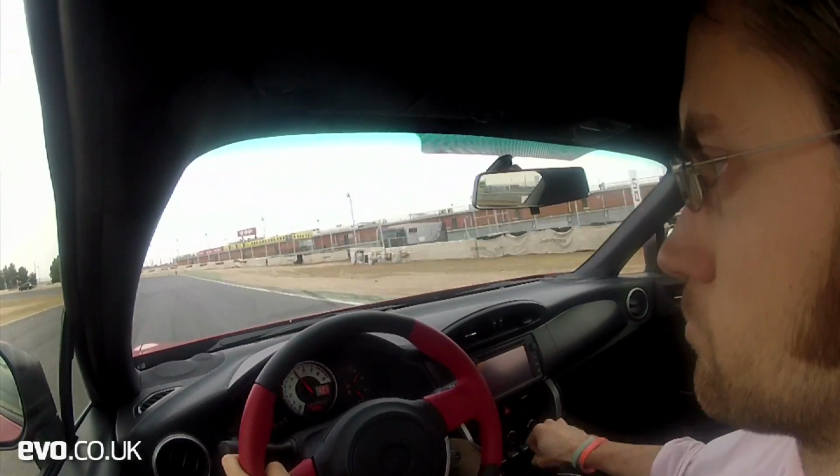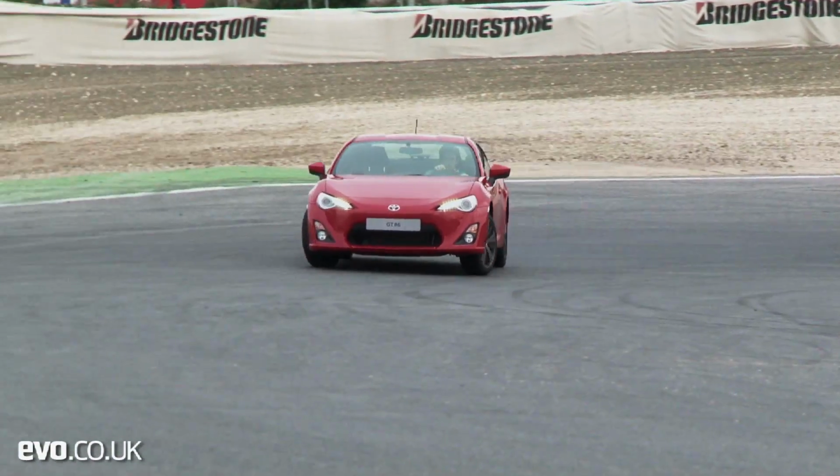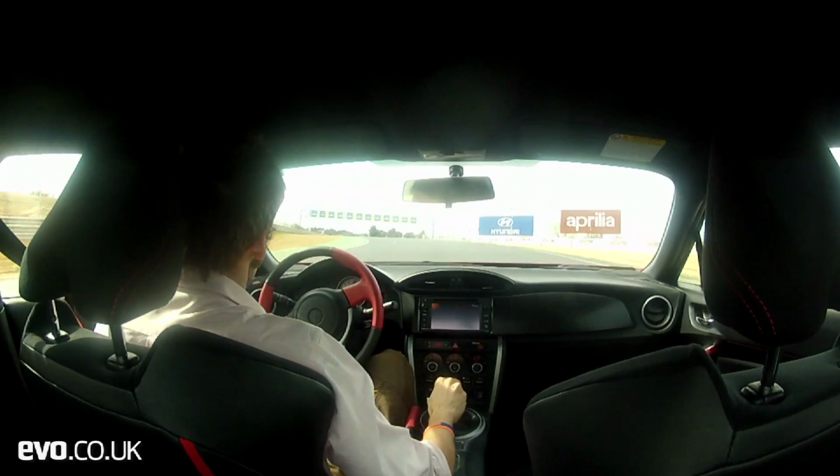Oh, this is a big ballsy corner down through here. And there's a lovely uphill hairpin. It's a good job that the steering is quick, because it goes quite quickly when it does.